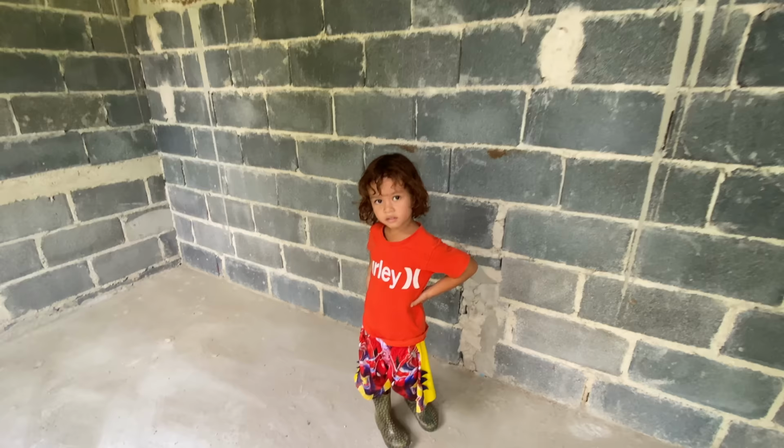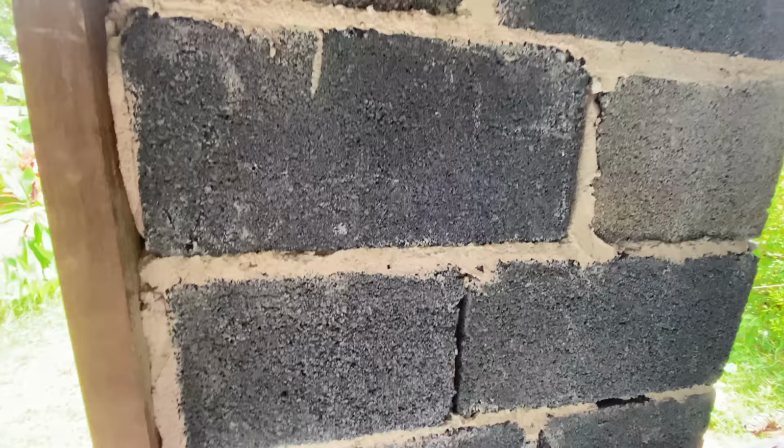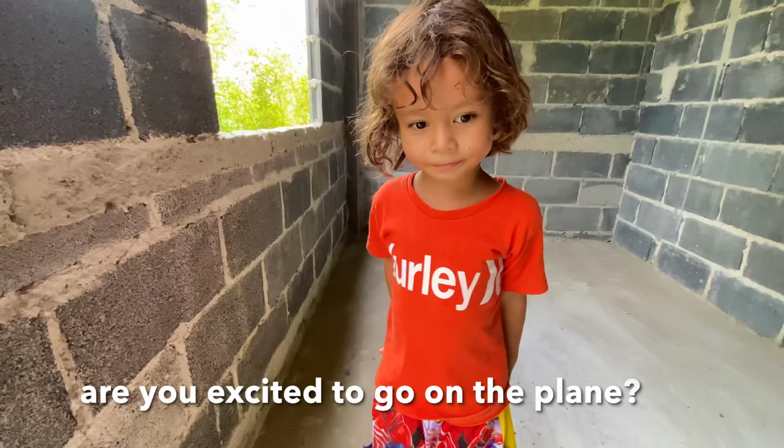Bali. Bali when? Tomorrow. We're gonna leave for Bali tomorrow. 10 days. No, we go Monday. For 3. Tomorrow we're going. Yeah. Are you excited? Are you excited to go on a plane?